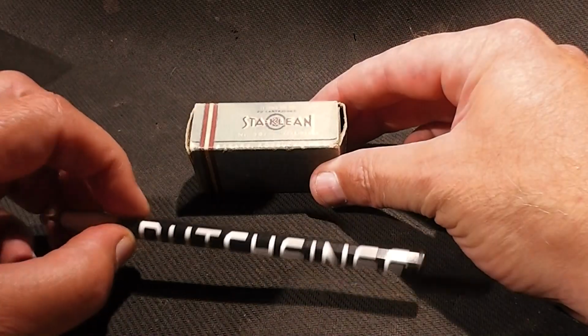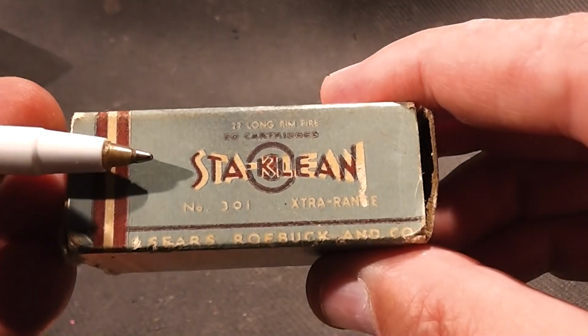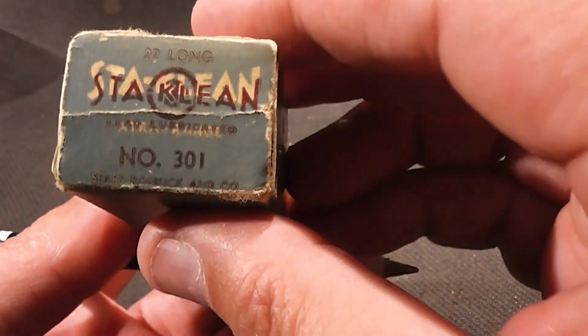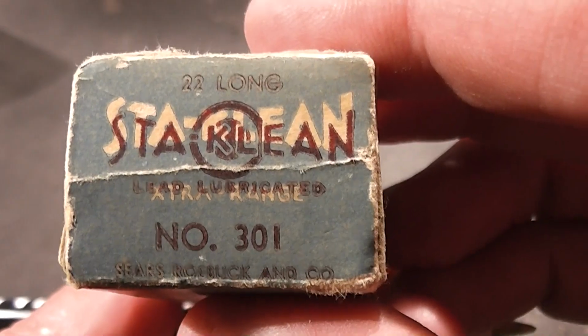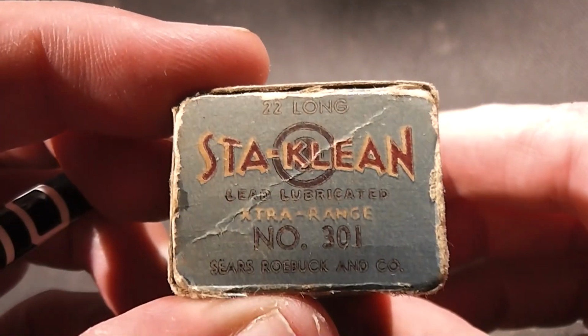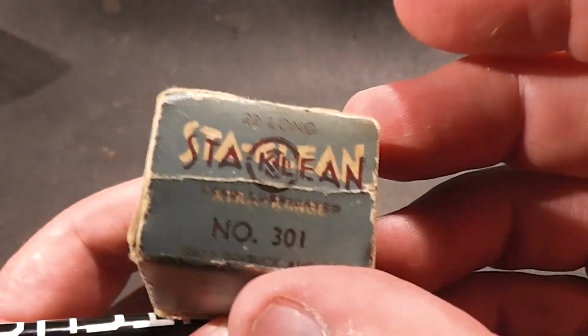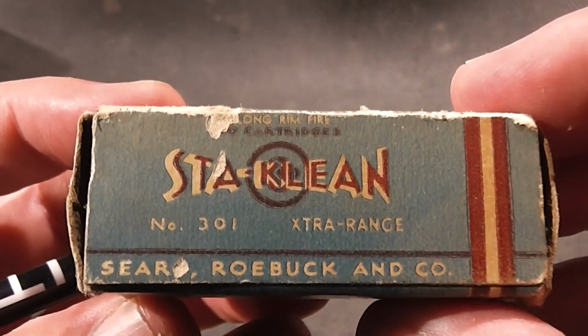Now the next thing we want to talk about is the styling of the package. During the 1930s, the Art Deco movement was finally making its way into the United States. It had been popular in Europe at least a decade before that. The Art Deco movement influenced the design of many things, from buildings to locomotives to cars to, you know, advertising on little boxes of 22 ammo.